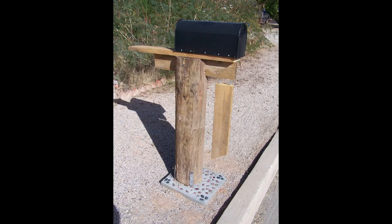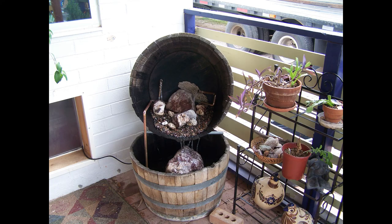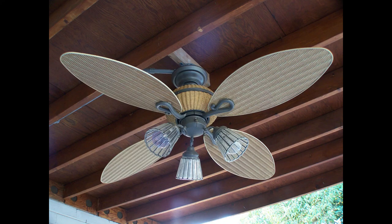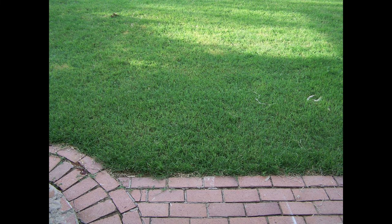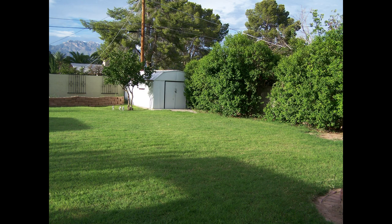Brand new mailbox. And a custom fountain for the back patio. This became a nice place to sit and have coffee, have a cup of tea. Amazing what some water can do on some of these plants. What had been parched earth became an oasis.